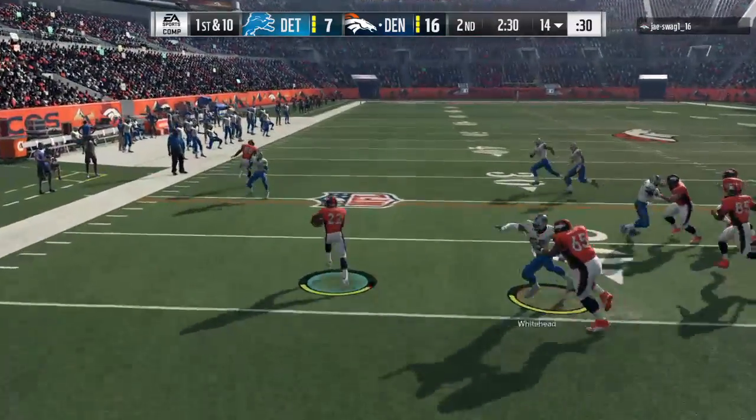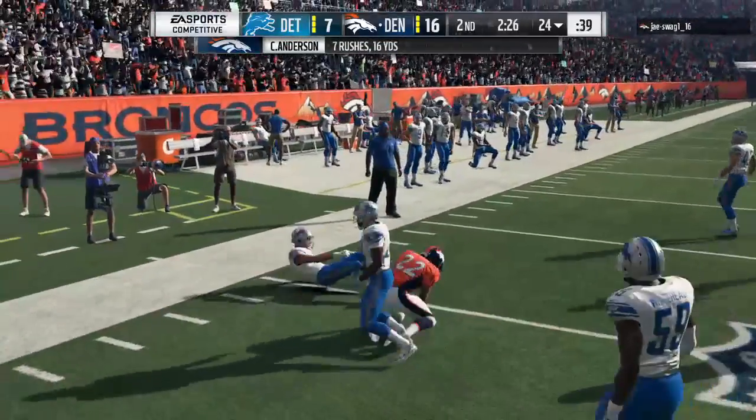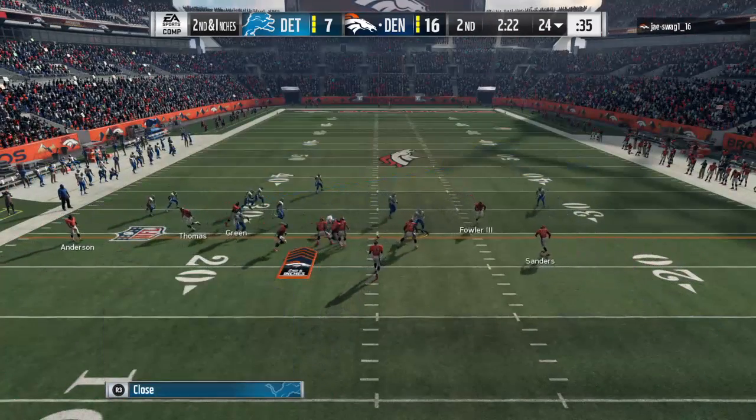Almost what we call the green light, red light theory. Green light means go, red light means stop. Looks like he had green on that play. Give him 10 yards on the pickup, and it'll be 2nd and very short.